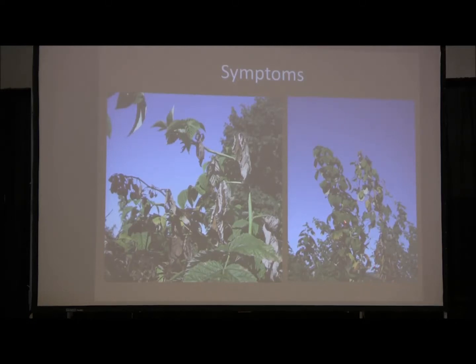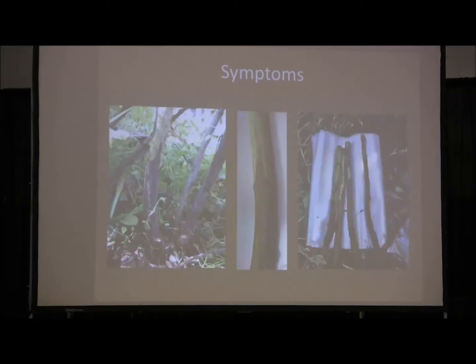Here you have some canes, some primocanes that are off color and just not quite as thrifty looking. These are all typical symptoms of vert. It seemed reasonable to suspect that this might be vert. And these canes are about 6 to 8 feet tall. They're much taller than I am. So this is definitely summer.